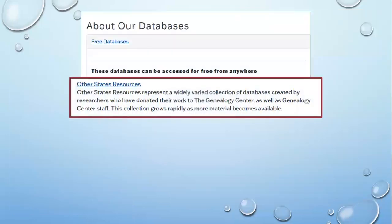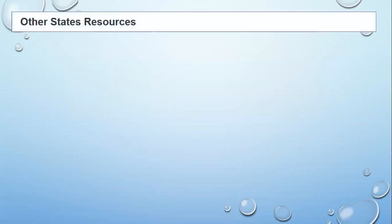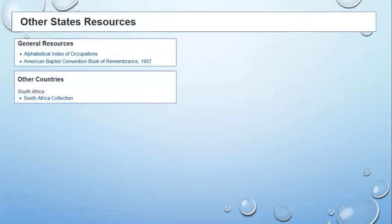Next up, we have our other state resources. Once again, I'm going to show you the headers. One of the headers currently residing under our other state resources is other countries. We currently only have a digital collection for the South Africa collection, but we are proud beneficiaries of a researcher who has provided such wonderful resources from South Africa.